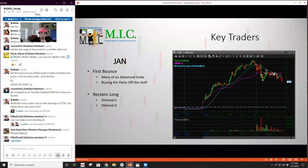I tried to recycle it here, but I ditched it when we stuffed. And then I decided to buy again once that tank held. I'm like, okay, maybe now we can go. I ditched that again, right? So just another example of, even though I'm excited for the trade, not getting too attached. It's a very fine line: I want to be convicted in my idea, but I don't want to overstay. If something's clearly not working, I want to not have too much skin in the game, so I can bail, and that allows me to get back in if I want to.